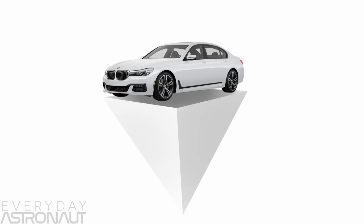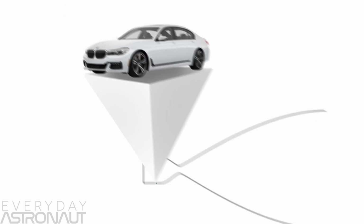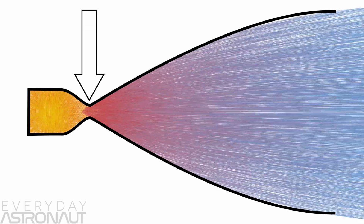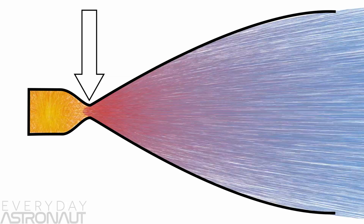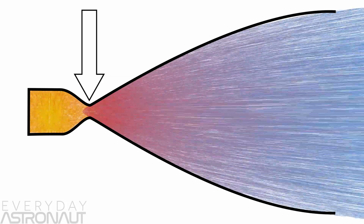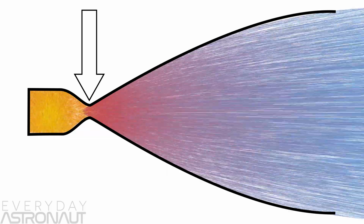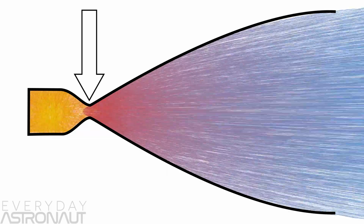That's how much pressure is pushing down on every single square inch of the combustion chamber. To convert that pressure, engineers developed something called a converging-diverging nozzle, or a de Laval nozzle, that converts those high-pressure gas molecules traveling in all directions to a high-velocity gas moving in one direction.